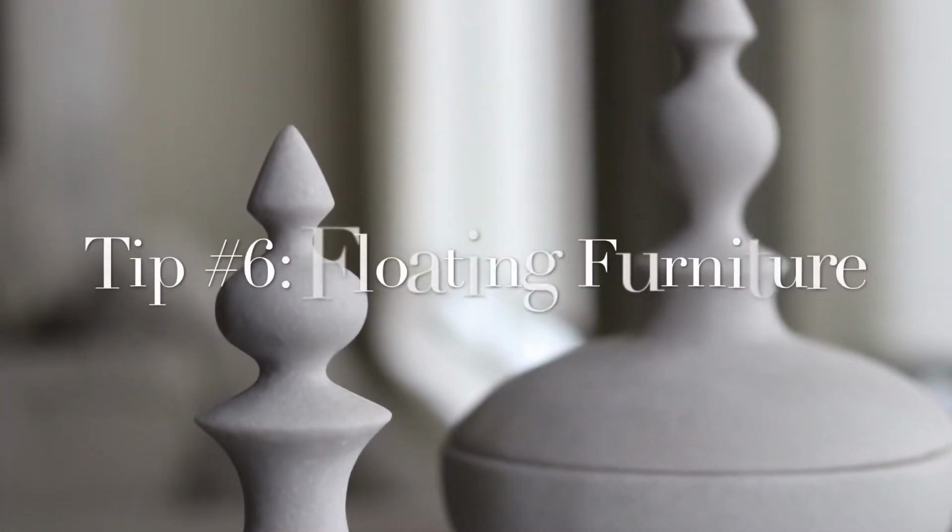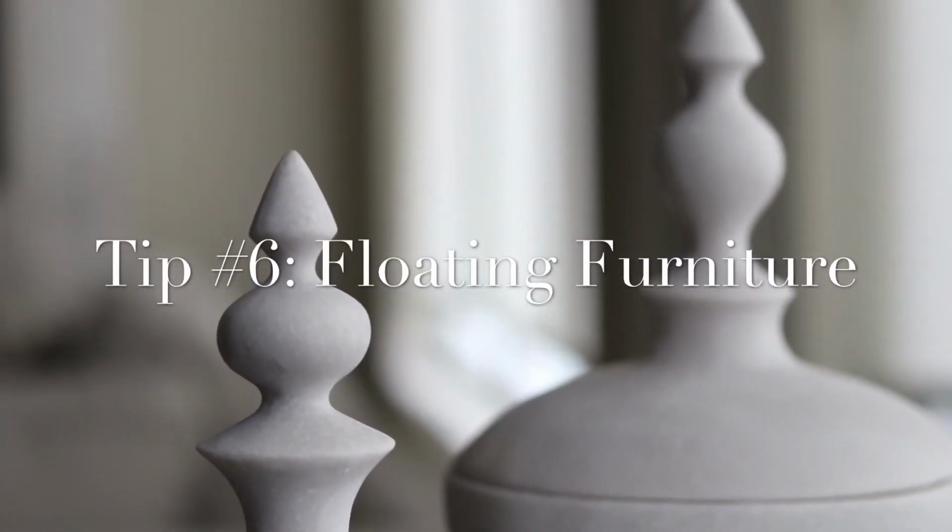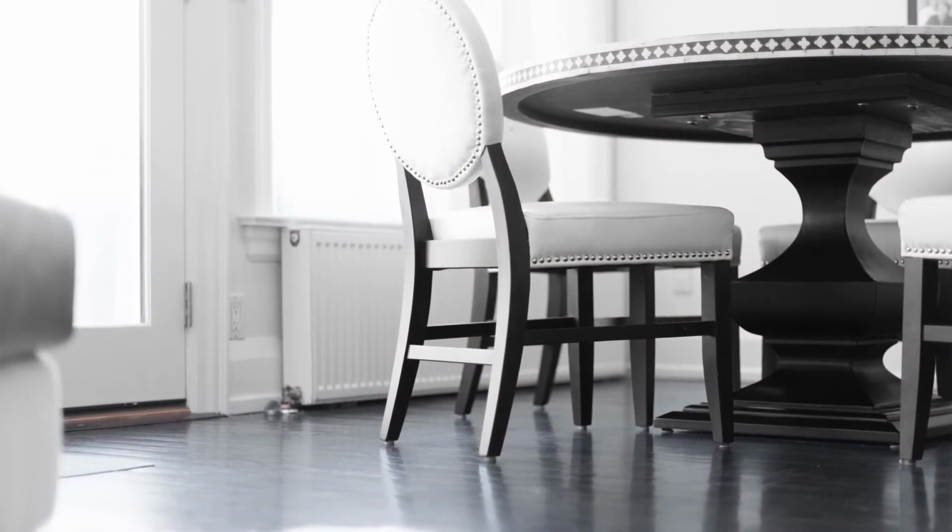The next tip, tip number 6, is to have floating furniture. When placing furniture in the room, make sure that you push them a little bit away from the wall. That way, visually creating more space around them. Also, pick furniture on legs as opposed to a solid base.